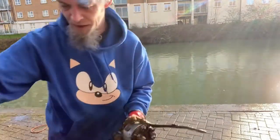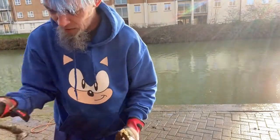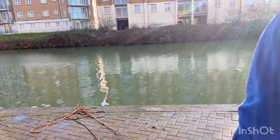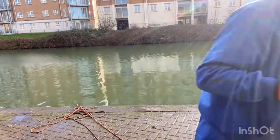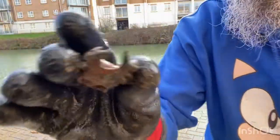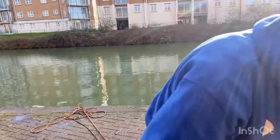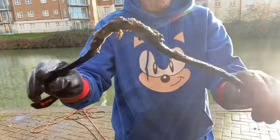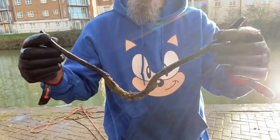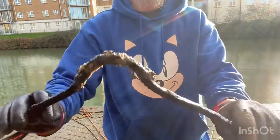There's another rubbish bag out of the water. Just a bit of random. Got like a clip of some sort. If I stand over here, you might be able to see it properly. So yeah, a bit weird. I got this thing. Bit of a weird shape. Looks like a bit of rebar, but I'm sure it's not. It's actually square. So not quite sure what that would have been from.